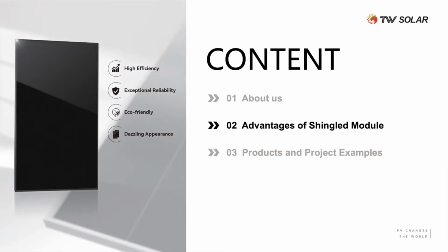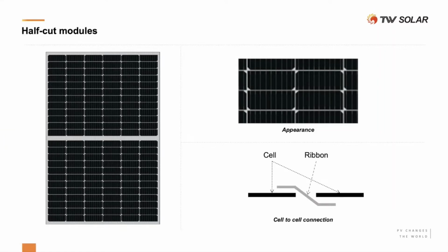So what about the shingle module? What about the shingle technology? If we look at the mainstream technology, which is the half-cut module, we show that on these slides. On the left, the most distinctive characteristic is that each cell is a half cell, one cell cut into half. And you can see a mirror image from the upper portion and lower portion. We're going to talk about this internal circuit in a little bit. More importantly, the way the cells are connected together is shown on the right.